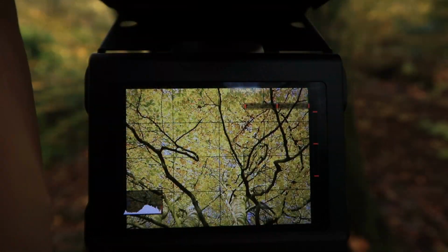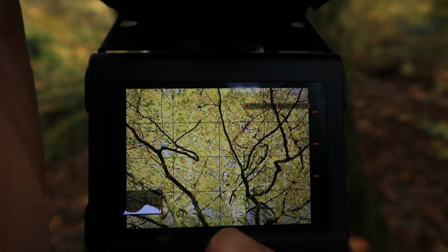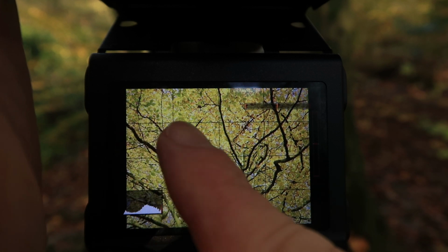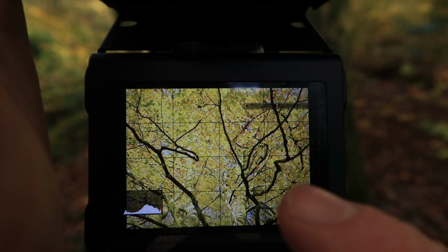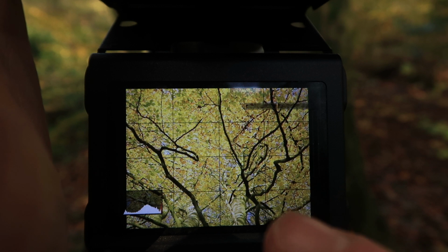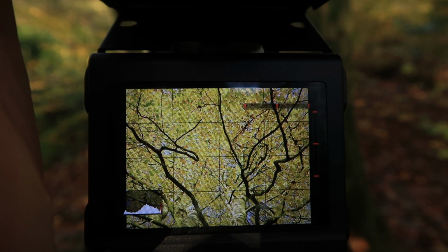I'll just show you what I've got set up now. This is the frame as I've got it lined up, looking directly up into the canopy. As you can see, you've got some nice striking dark branches on the left hand side, and they're balanced by the branches on the right. Reasonably symmetrical, but not that the right hand side completely mirrors the left, more a case of the two sides balancing each other out.